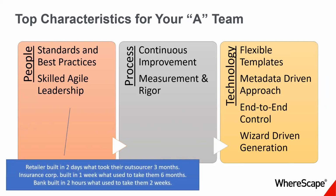So just a couple of sample examples here. I've got a retailer that built in 2 days what took their outsourcer 3 months after they'd been trained in Data Vault 2.0 and engaged in automation. I've got another insurance corporation that built in 1 week what used to take them 6 months. Same number of people and same exact amount of work. But instead of 6 months, we've optimized it with automation and they built it in a week.